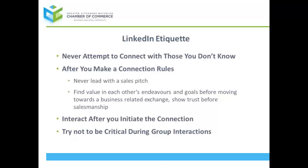And also interact after you make that initial connection. Send out a private message, comment on something interesting they said in a group that you have together, or on a tweet that they have connected to their own profile. And don't try and be too critical during group interactions. You can become a group pariah pretty fast if you down everybody's comments on LinkedIn.